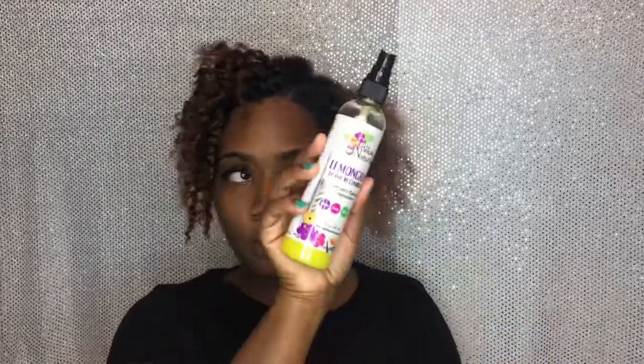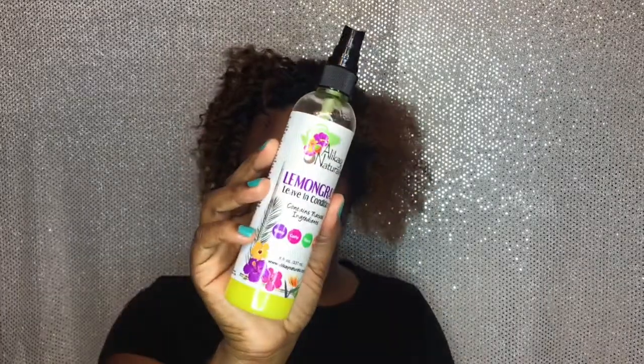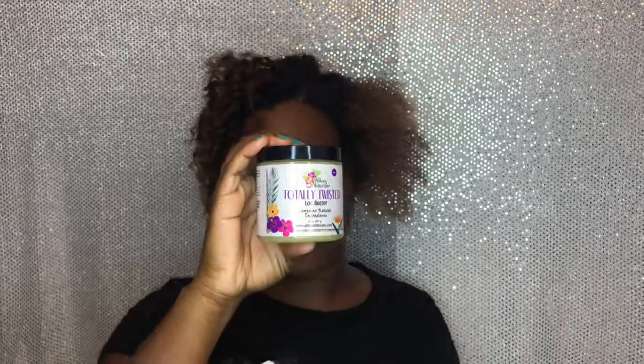And so my Lemongrass Leave In conditioner, along with the Totally Twisted Lock Butter. This butter is amazing. It has a very light fragrance, and it's smooth and light and creamy. It doesn't leave a heavy buildup on your hair. It doesn't leave your hair feeling all weighed down, and it was so smooth and easy to twist my hair. So now I'm going to put the aloe berry styling gel on my hair.